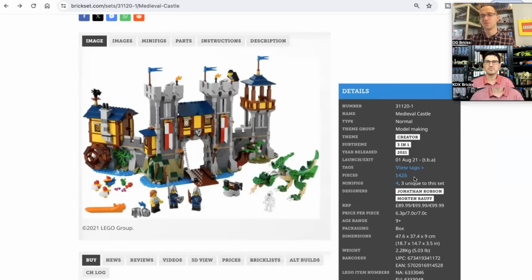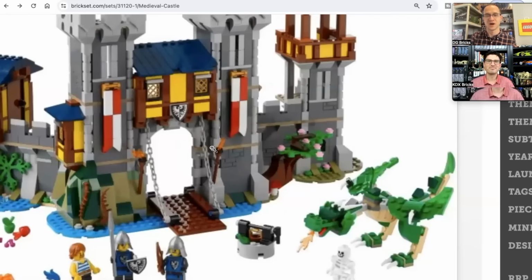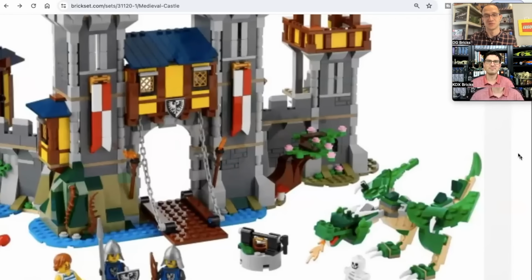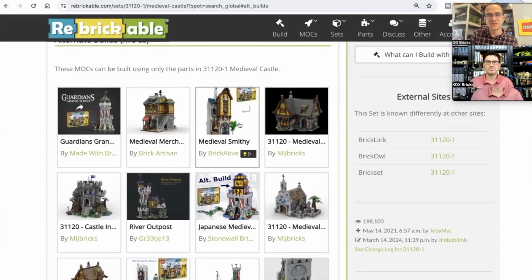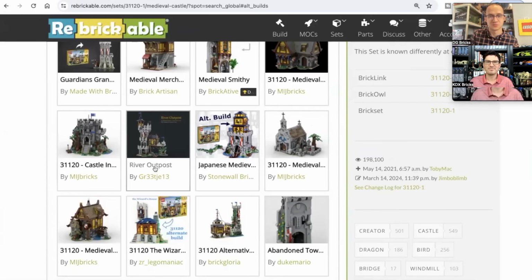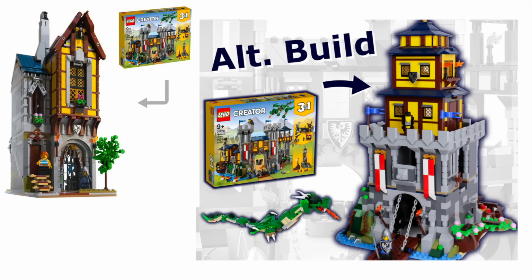$100 price point and 1,426 pieces for that price. Looking at the models here, remember you get instructions for 3 of them. These are large parts, very useful. I mean, just look at these: medieval smithy, castle, this river outpost, a Japanese medieval thing. I can't see the complete titles unless I click into each of these, and there are just too many to open up individual tabs. Look at these alternate builds. These are amazing. So much potential with this set.